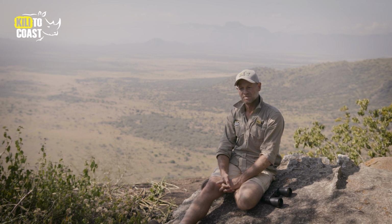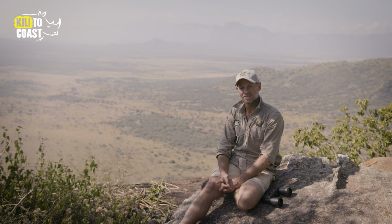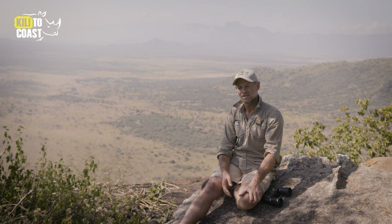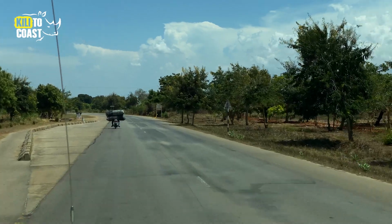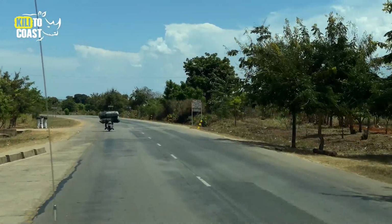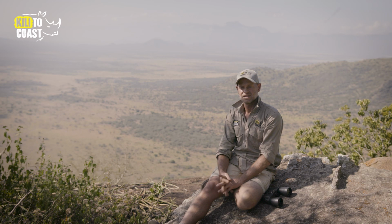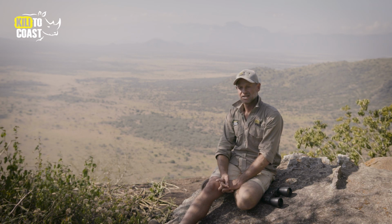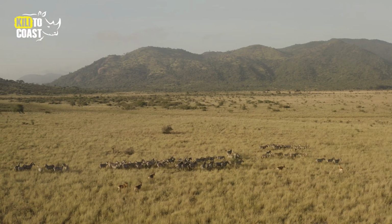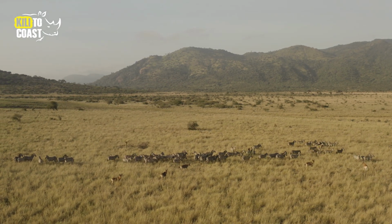So we are pretty much at a point where we really need to decide if there's enough value to keep this park, or are we going to just give in to the pressure of modern society and population growth and move on to another park. I personally really believe that there's more than enough reason to look after this ecosystem.